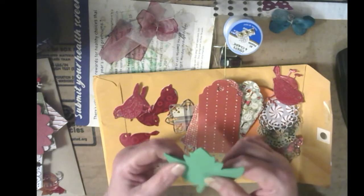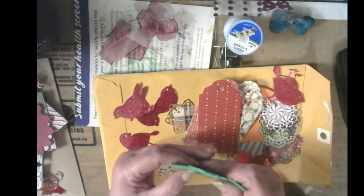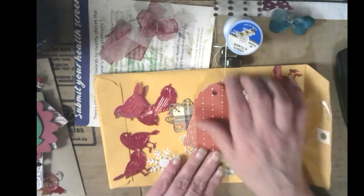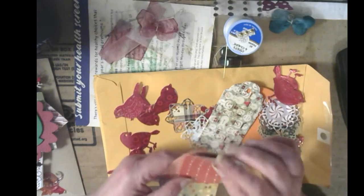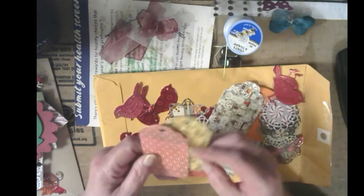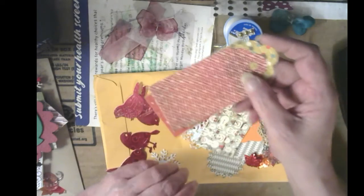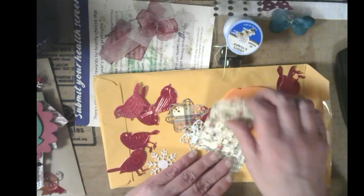Friendly foam? I got a couple of sheets. That's real nice. That feels so soft. Thank you, Karen. Oh, this is a tag. My first tags. This is just a red and polka dot. This is a lollipop. And this is a red with little tiny snowflakes. Look at those. Boy, she hooked me up.